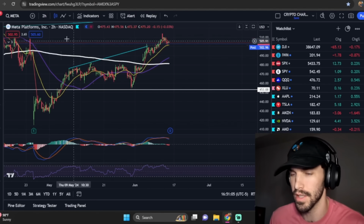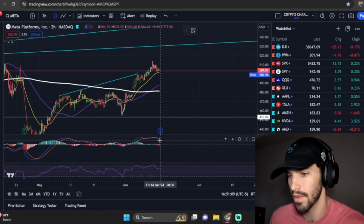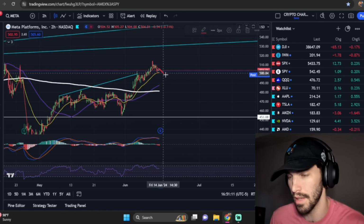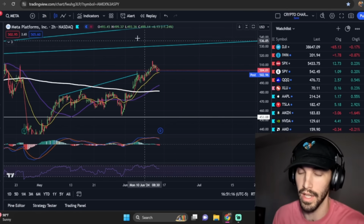Let's switch over to Meta for a second. This one is saying 2 hour pullback as of right now. If that can get close to the centerline and curl back up, hey, positive territory, positive move. So we want to pay attention to this going forward.